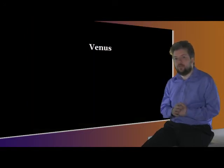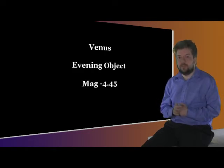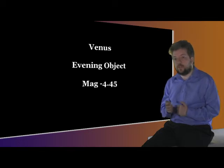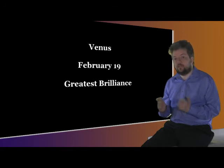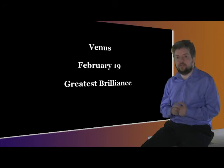For the past month, Venus has been an impressive sight in the evening sky. By far the brightest object at a magnitude of -4.45, and it gets better. Despite having passed greatest elongation on the 14th of January, it is coming closer to the Earth, and by the 19th of February it will be at its greatest brilliance. Throughout the month, Venus is setting closer to the Sun, so again take care and enjoy the view while you can.